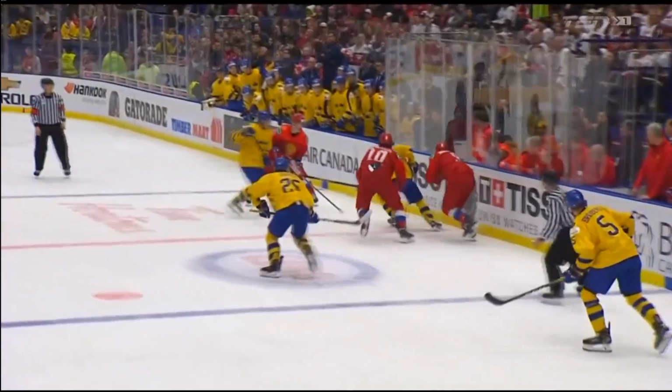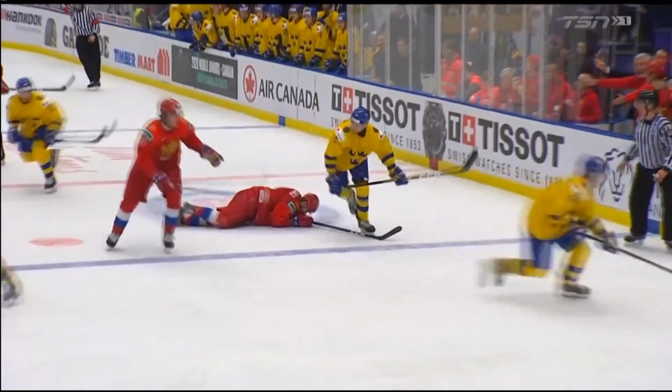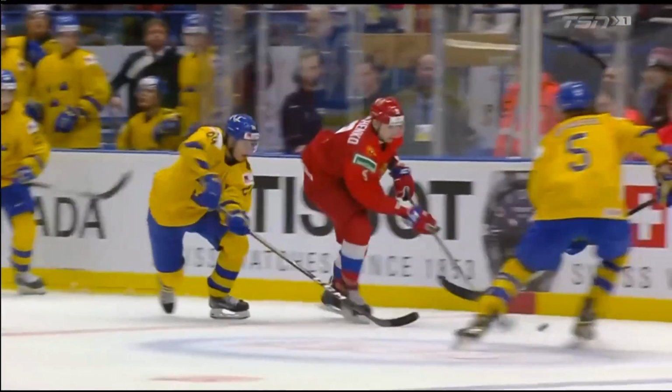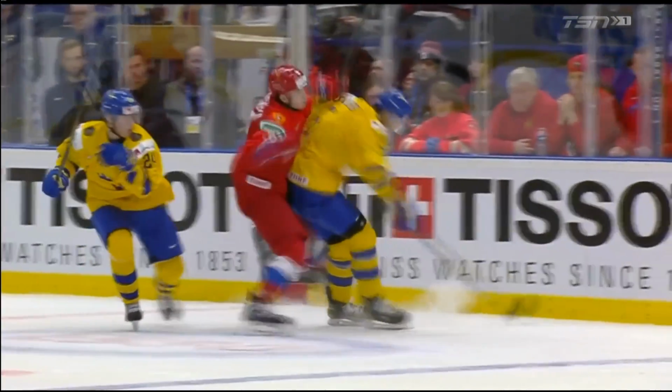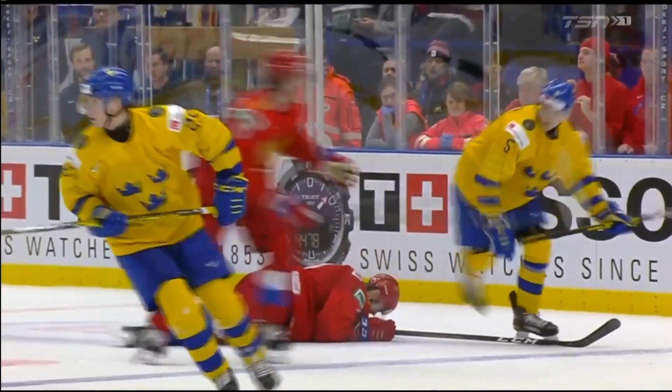That's the Oilers' first rounder from last year. Philip Broberg stands up in the neutral zone. Actually called it tripping, my mistake. That's not a trip. That's a terrific hip check.